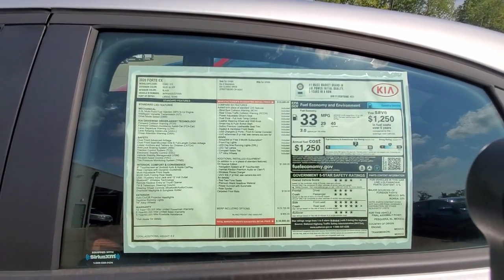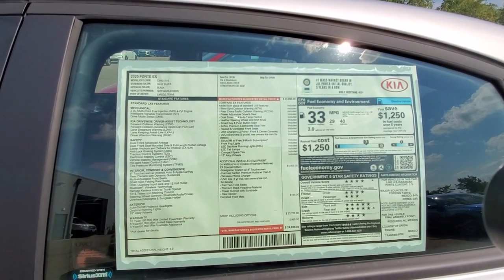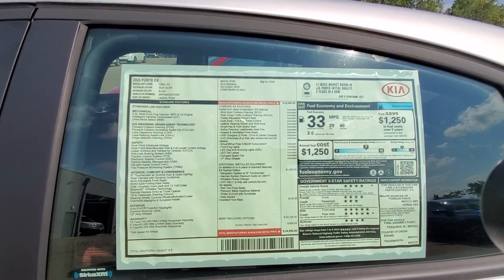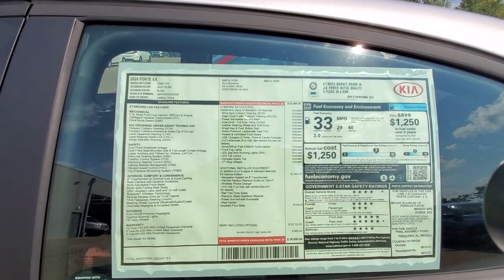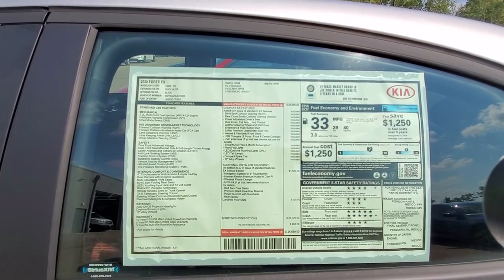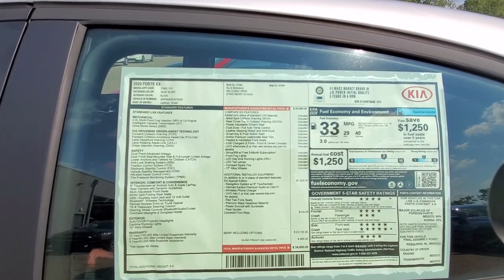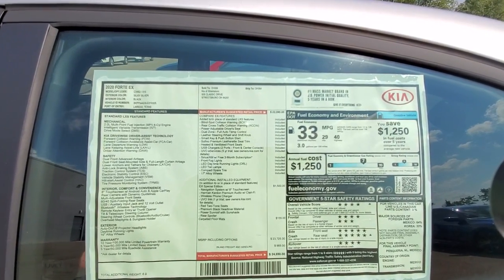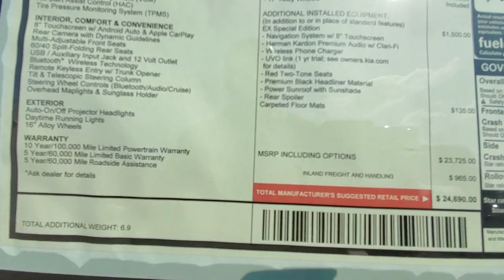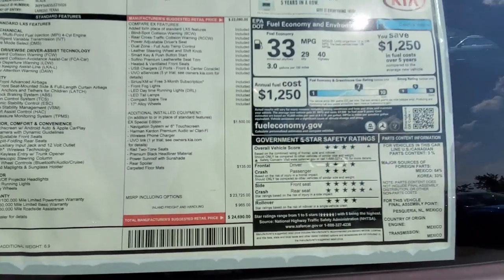The EX Forte, the 2020. Safety, Kia DriveWise, driver assist technology, forward collision, lane departure, lane keeping, driver attention warning. Pay attention, that's good. Manufacturer suggested retail price, 22, wow, look at that price for a brand new car. Loaded. Wow.